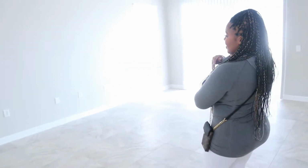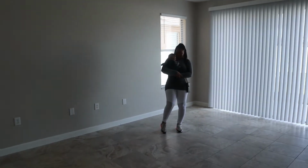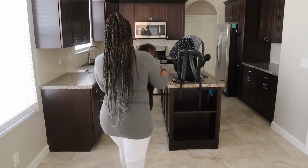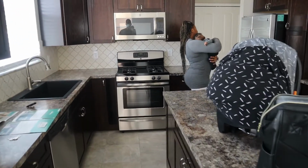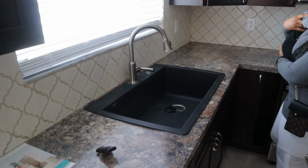Okay. So then over here, we have our nice little living room area. Right off the living room is the nice kitchen, which my husband loves because we have a gas stove. I love this kitchen, yes, because of the gas stove. I also love the appliances. I love the sink, actually. Look at this sink, it's a matte black, real cute.